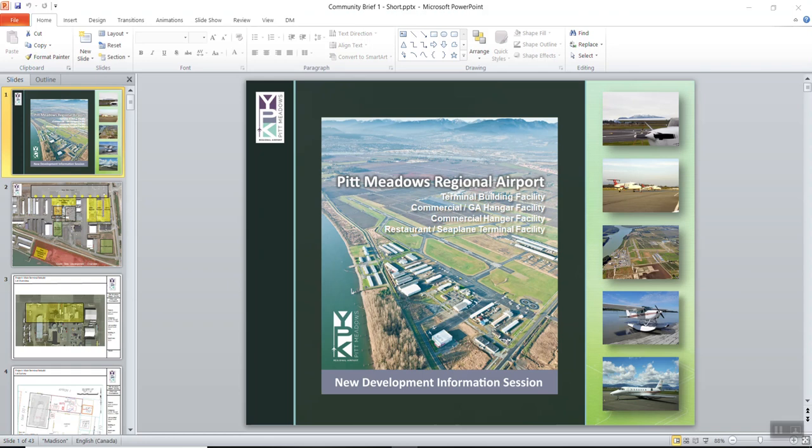Wednesday, March 20th, and I'm going to be presenting a briefing on the Pitt Meadows Regional Airport development for the next number of months and the next few years. We've just recently had 4 developments that are approved by the Pitt Meadows Airport Society Board, and I'd just like to review with you how this is going to look. So we're just going to get us in this PowerPoint slideshow, and we're going to move forward with the presentation.